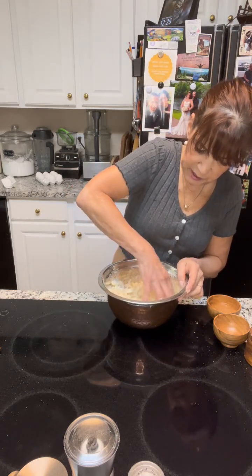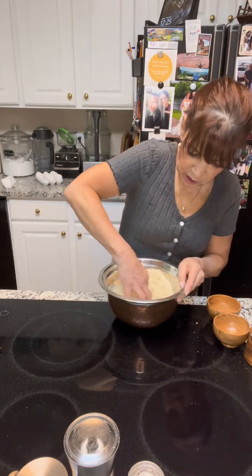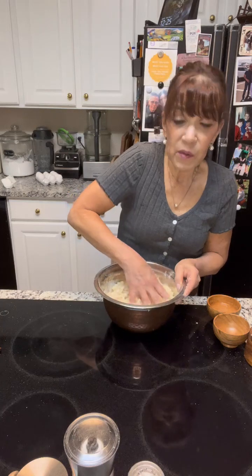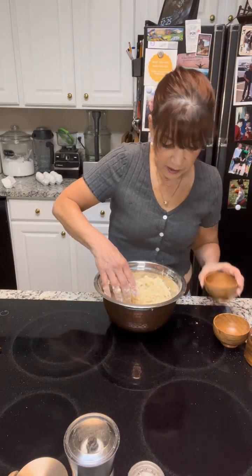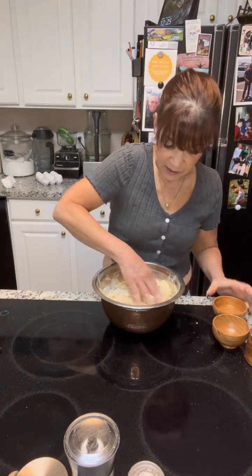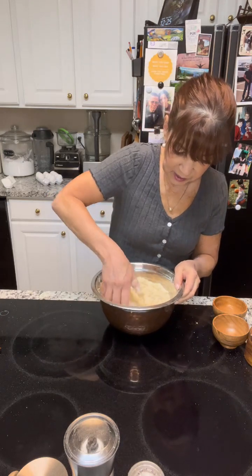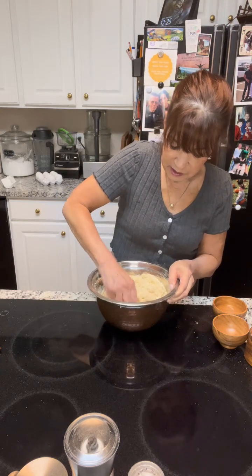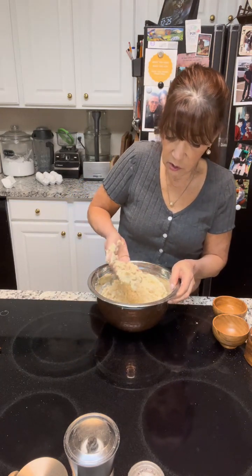Just the fingertips. You don't want to warm this dough up, and do it very quickly till it forms a dough. I'm using one hand so I can keep my other hand clean. I'm going to wrap this in plastic and it's going to go right in the fridge. See, it's starting to hold together. That's what I want. See you in a bit.